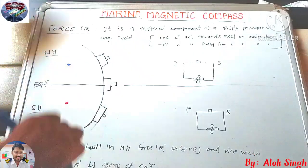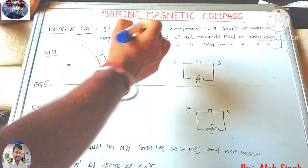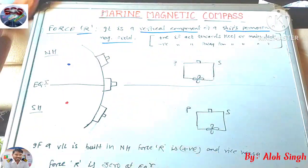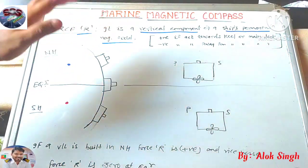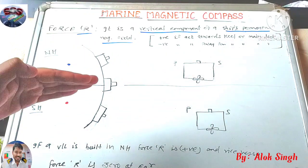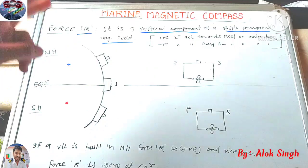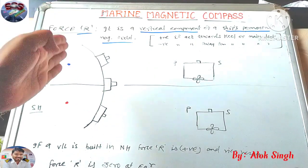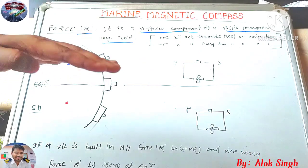Okay, so this is force R. Force R is what? That is the vertical component of ship's permanent magnetic field. What we are studying about is a ship's permanent magnetic field. Which type of that? One is horizontal, another one is vertical. In horizontal, there are two types: force P and force Q. What is force P? Force P is in the fore and aft direction. Force Q is in the athwartship direction, port and starboard direction.